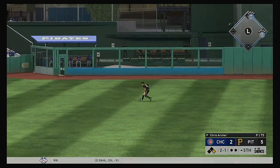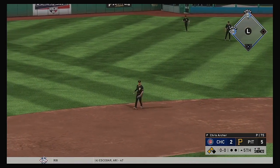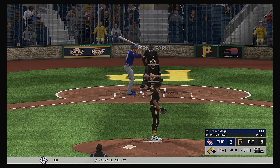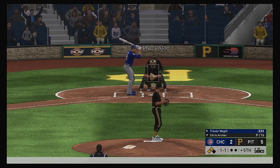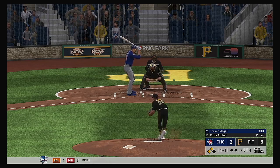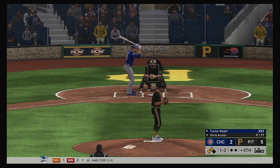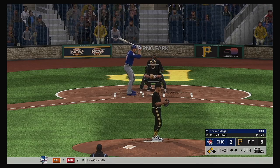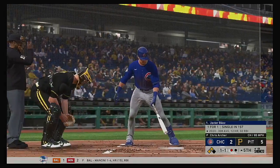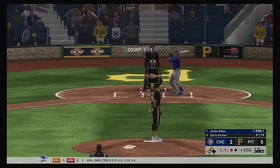Into center field, line drive, base hit. Oh, and it eats him up a bit. Now batting, the pitcher, Trevor McGill. In now, Trevor McGill, Cubs pitcher at the plate, trailing with a 1-2 count. Now a changeup locks him up as he looks at strike three called, one away. Runners are at second and third here with only one away.